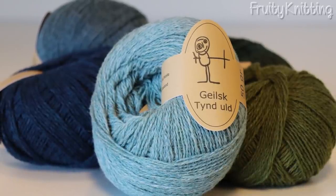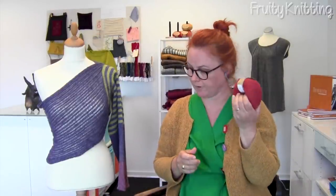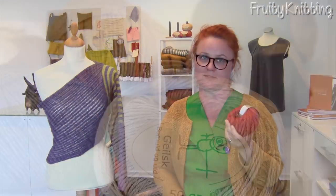It has beautiful blends. It's a little mixed with other shades in it, but it's actually just one shade, but it looks like a little melange. I like that very much. And that's pure wool, is it? Pure wool. And I say hand wash, because not all washing machines can wash it, but in Denmark we have washing machines that can wash wool. I know not everyone has that.